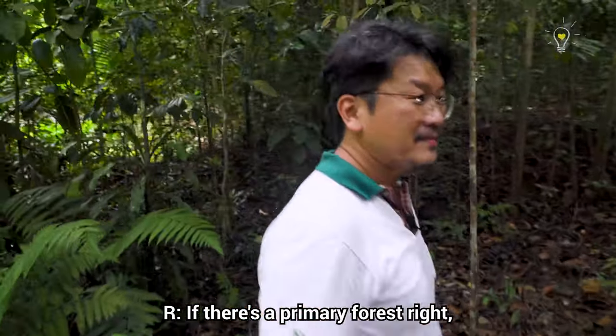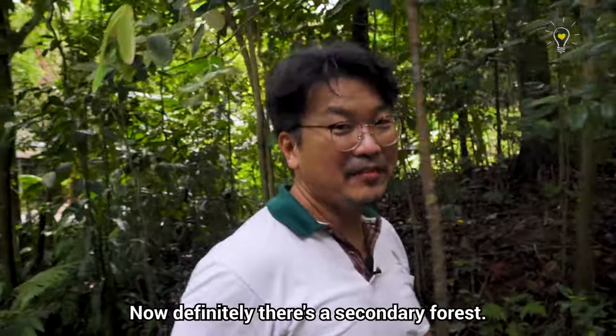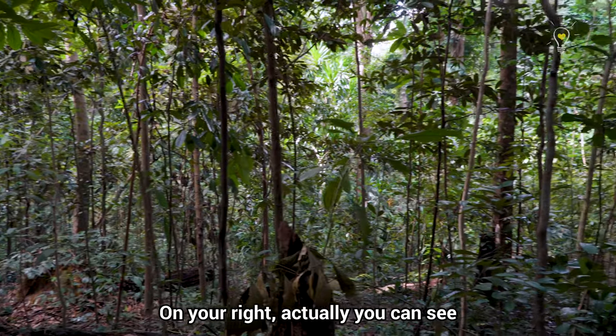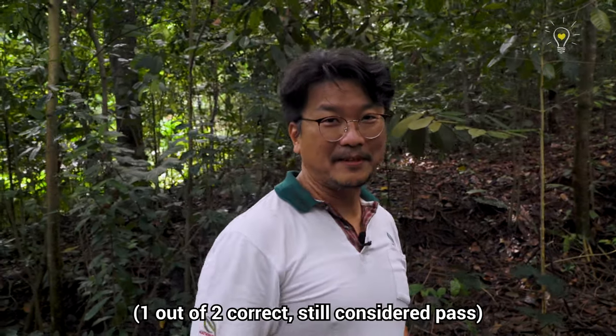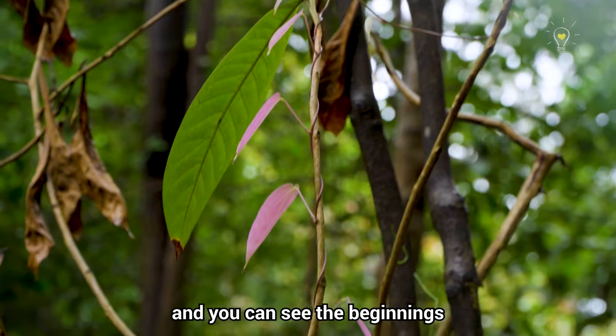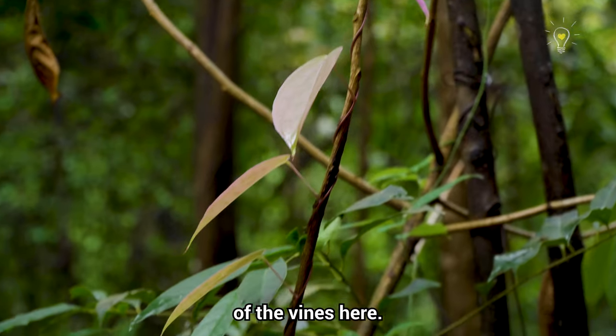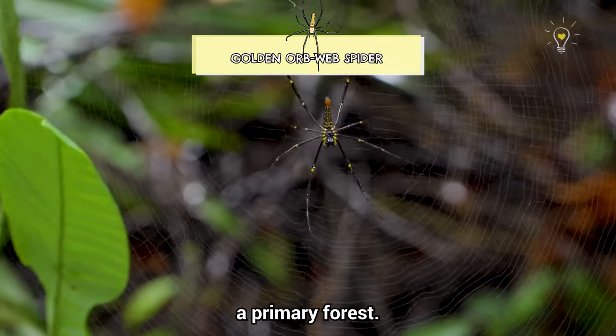If there's a primary forest, does it mean there's a secondary or even university forest? No, definitely there's a secondary forest. On your right, actually, you can see a very late secondary forest. Definitely university forest is not a thing. Okay, MJ, we're going to this path, South View path, and you can see the beginnings of the vines here. That's an indication that the forest is very mature and slowly becoming a primary forest.